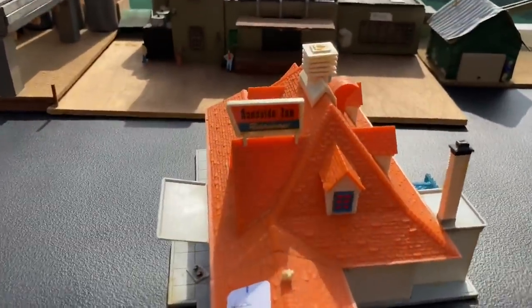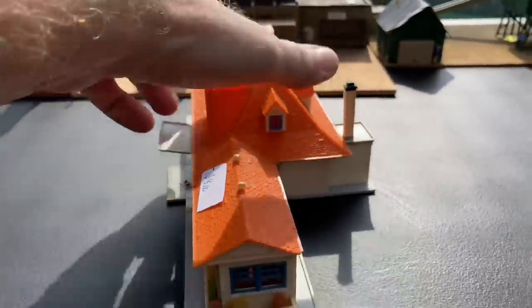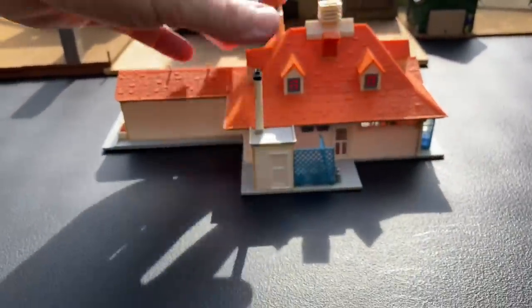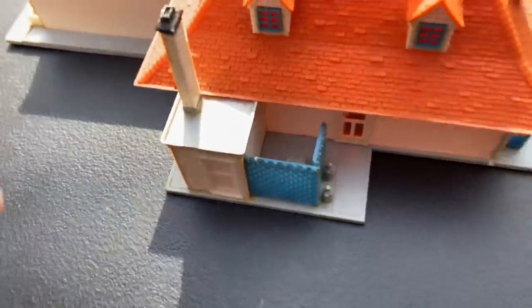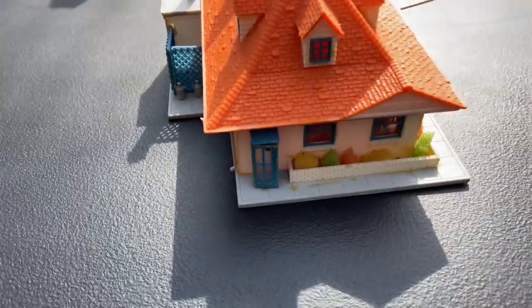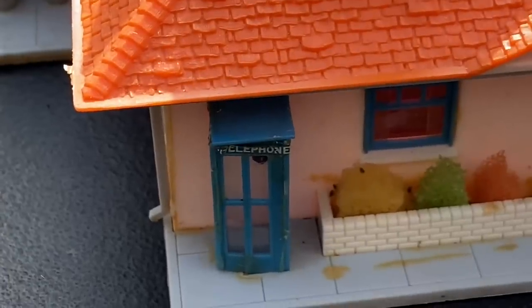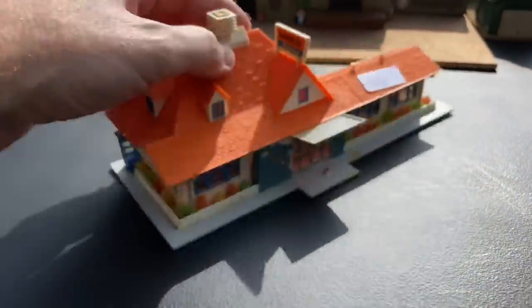Roadside Inn. That's cool. Look at that little area in the back. You take a break. Trash cans. Hey, you guys know what that is? That's a phone booth. How many of those do you see nowadays?